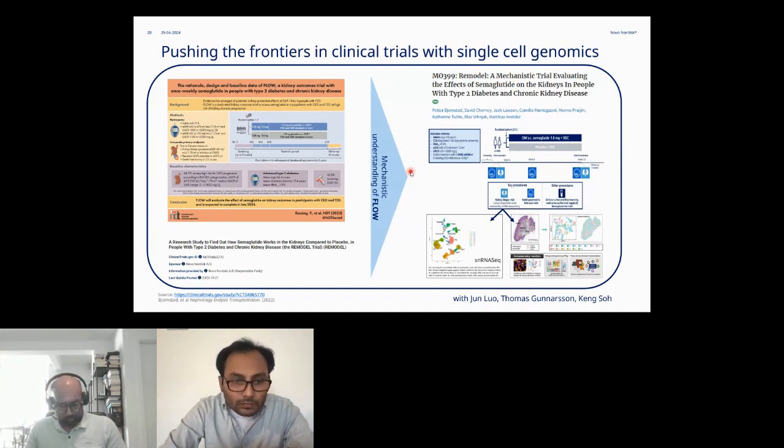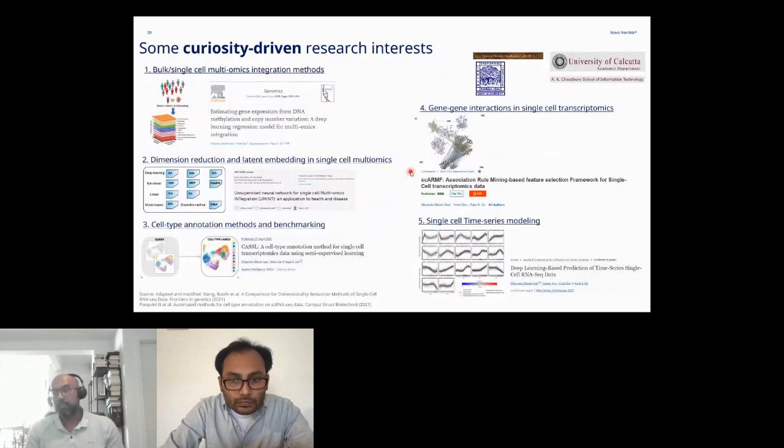Yes, and this is the slide where I'm trying to also say that as a computational biologist, most of my work that I've shown today is applied. We have not developed any method. We have developed frameworks and validated something. But there's a bug in me which also tries to understand these datasets, which are very amazing.